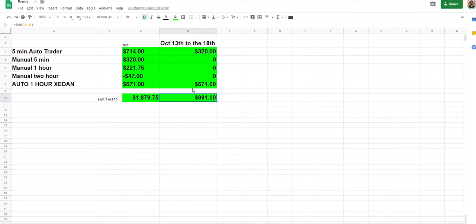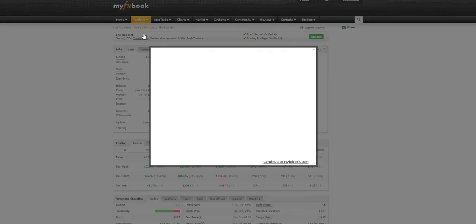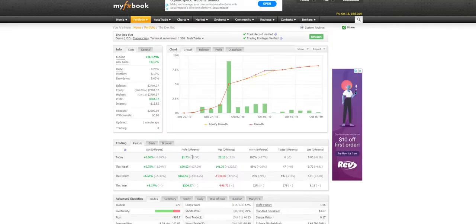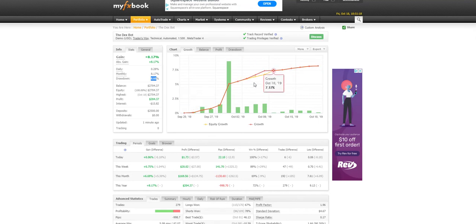I also had advances on my DexBot system. It did well this week, about $20 for the week. Now remember, we're only making about 8% on our money a month. We're almost to a full month's rotation on that DexBot.